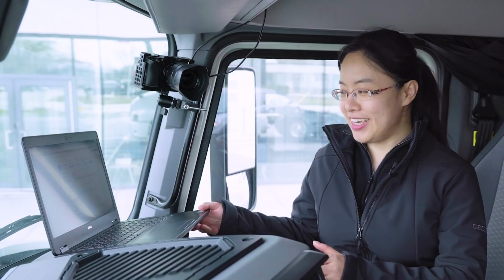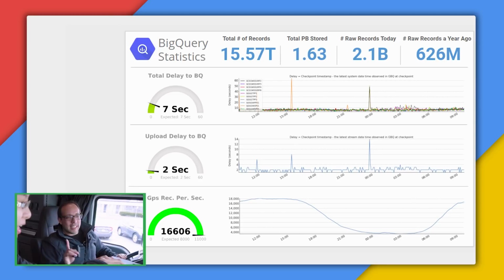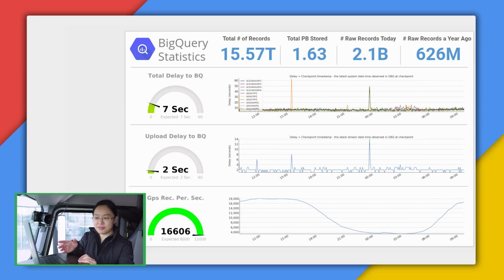Can you show me one of these dashboards? Yes. Oh, cool. As I mentioned, we're using these dashboards to see how much data is coming and how quickly it's coming into BigQuery. Wait a second. This dashboard is a Google Slide? Yes, and it's a live dashboard.